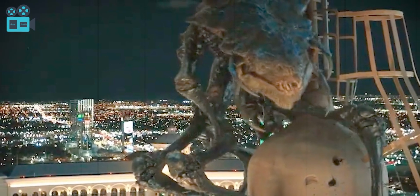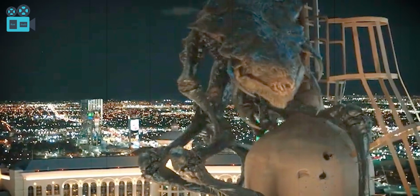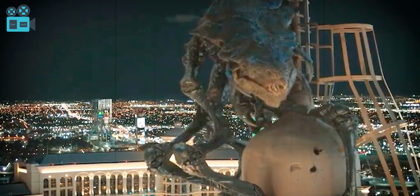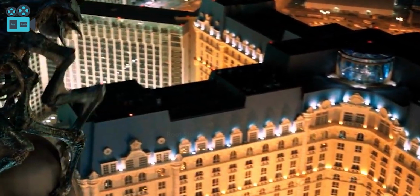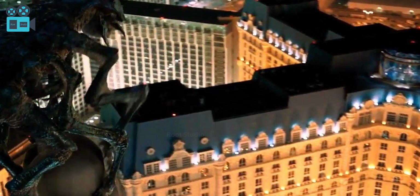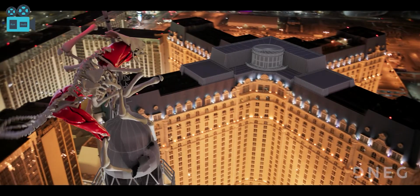In another intense moment, we see Null's symbiote searching for Eddie and Venom, eventually scaling a massive skyscraper in the heart of the city. The way the camera moves, capturing the towering heights, makes the scene look incredibly real. But here's what you didn't see. While the actual cityscape existed, the symbiote's terrifying climb was entirely created using VFX.